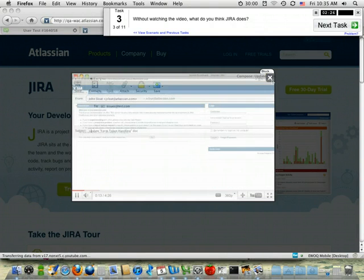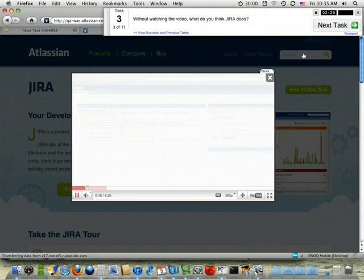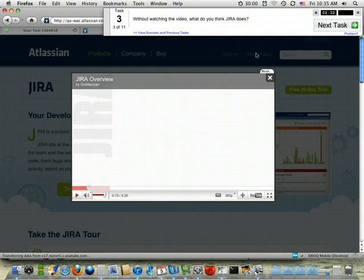I'm going to pause this real quick. I can't pause this for some reason. I already kind of explained what I think it does. Before I started watching the video, I mentioned that it looks like project management software. Something good that I saw on here was that, let me close this and go back a step.